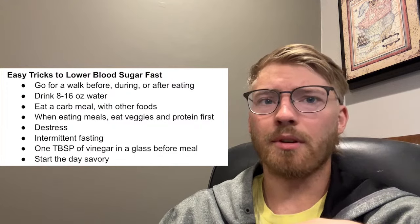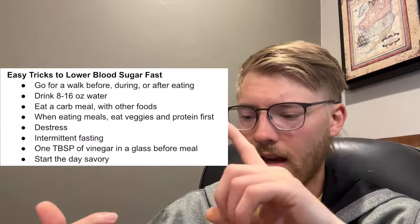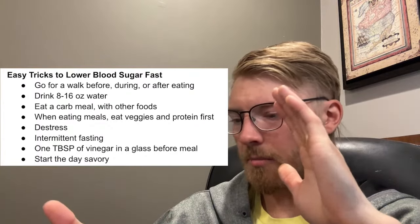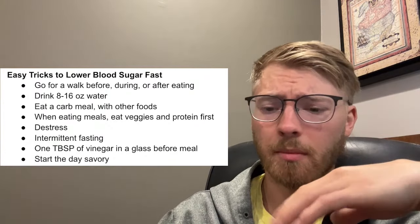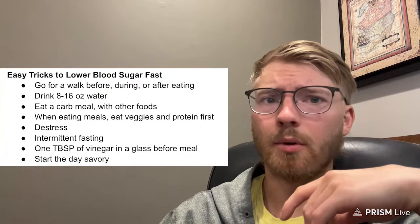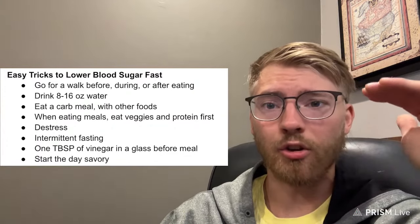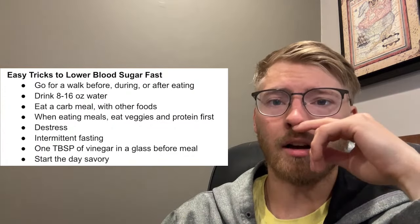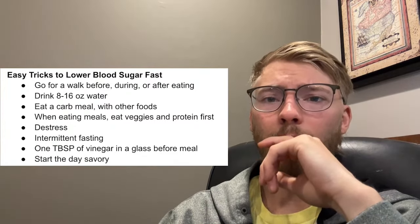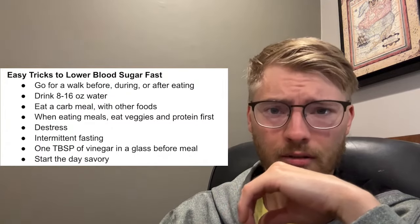And then starting the day savory. When you start the day savory, this essentially means that you are eating something like eggs and maybe some avocado for breakfast, or you are eating some chicken breast with some cheese and maybe a little bit of greens for breakfast. Those are just a few examples, not an exhaustive list, of course. But when you start the day savory, you're starting out with a good constant stream of blood glucose, not too much, but a constant stream with that little bit of meal. That's not going to raise your blood sugar too much, which will keep your energy good throughout the day and also keep your blood sugar levels more stable.